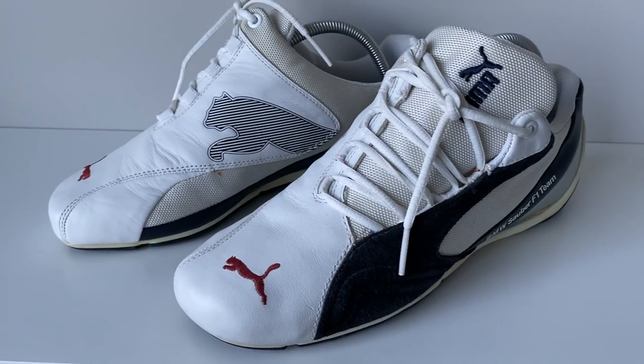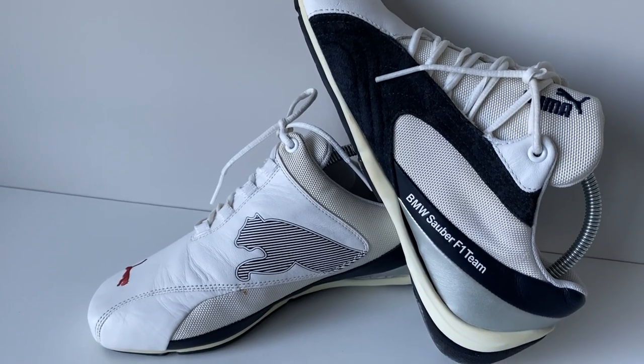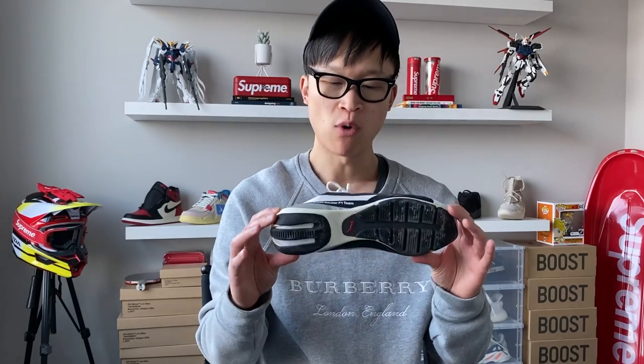But today I want to talk about a specific pair of driving shoes that I own, and this is the Puma BMW Sauber F1 Team driving shoe. With this specific pair of driving shoe, one would argue that it is actually one of the better solutions out there when finding a sneaker like this.